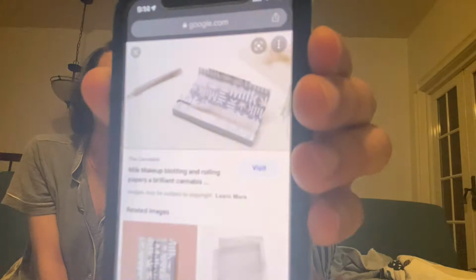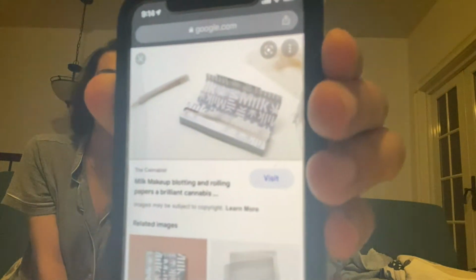So I got these rolling papers from Milk Makeup because I did a shoot at Milk Studios, and they gave you a lighter and rolling papers, which is a beauty brand. However, not a skincare product. Anyway. No, but you know what? You mentioned it, and they're cruelty free. They are. That's true.